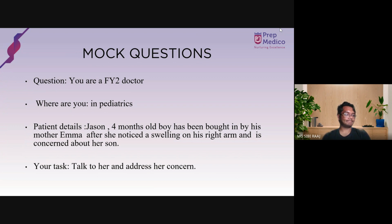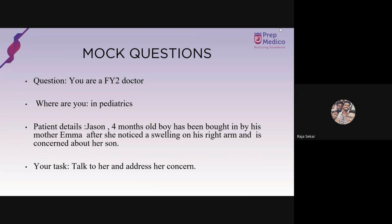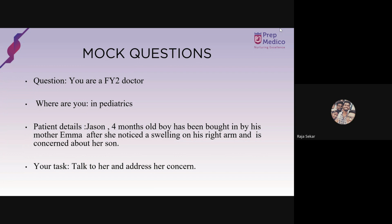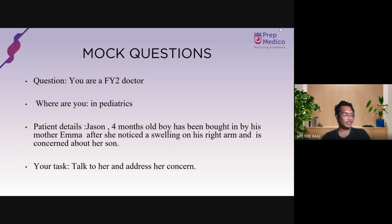Yes, Raja. It could be non-accidental injury. Yes, and why do you think so? Because a 4 months old boy cannot walk, or it just started to roll over. Yeah, correct, perfect.